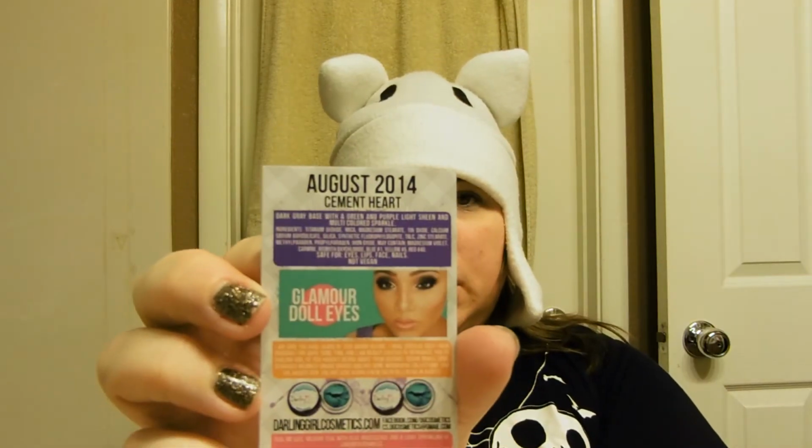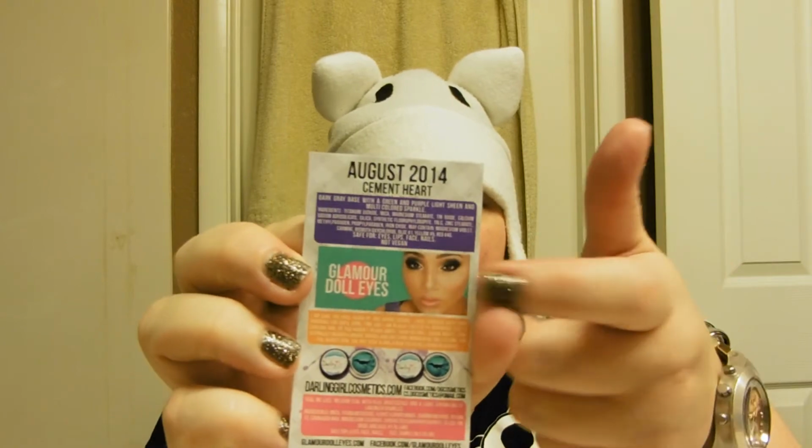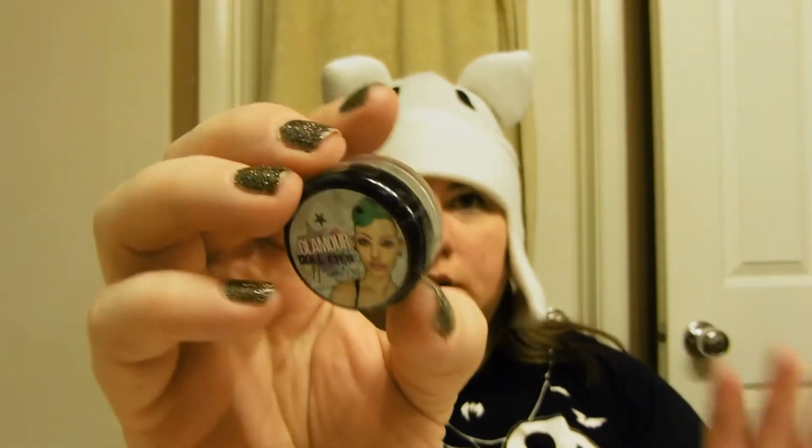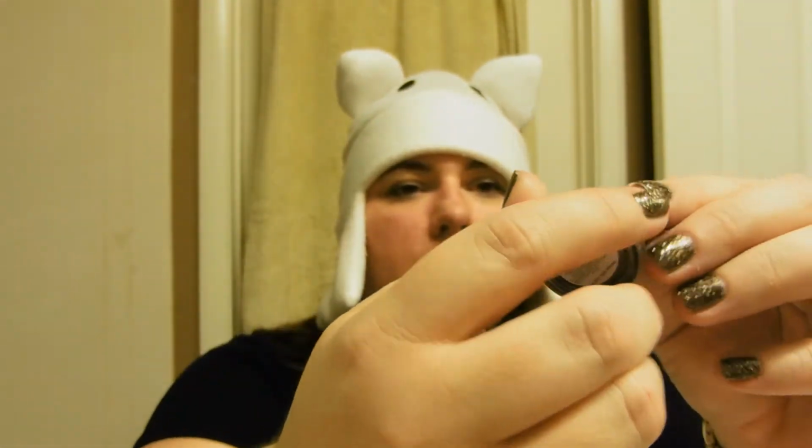All right, so this is the card for this month, and I believe her name is Aaliyah. I'm friends with her on Facebook. She's like a 17-year-old makeup artist. It's insane how talented this girl is. Anyway, I digress. August 2014 Cement Heart. Dark gray base with a green and purple light sheen and multicolored sparkle. So this is the package for Cement Heart.